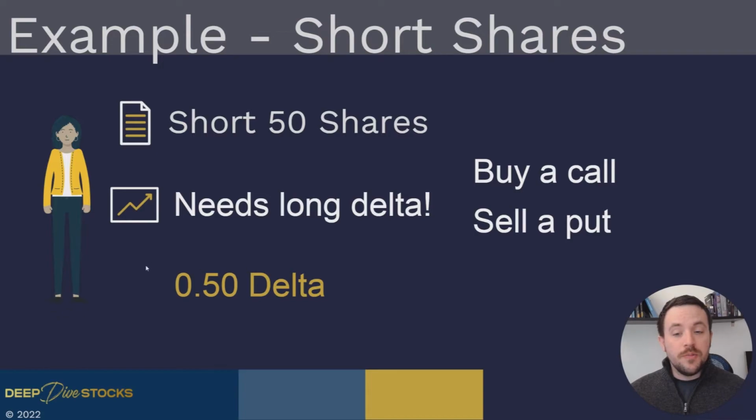So she is going to pay a little bit to open this up. She's either going to receive some premium if she sells the put, or she's going to have to pay a little bit to buy the call. But essentially, that's just insurance, right? She's purchasing insurance on her position so that it doesn't lose too much value.